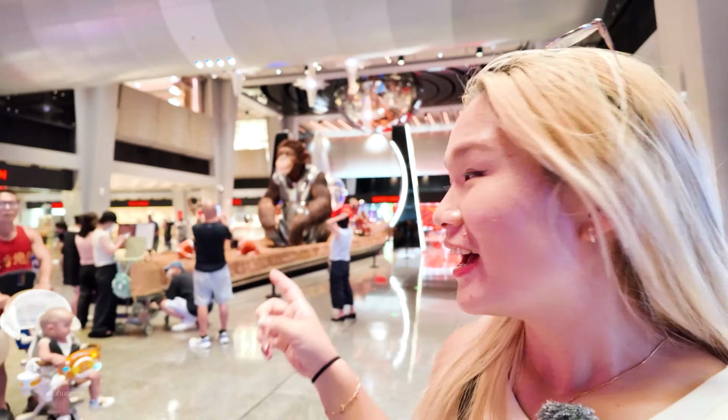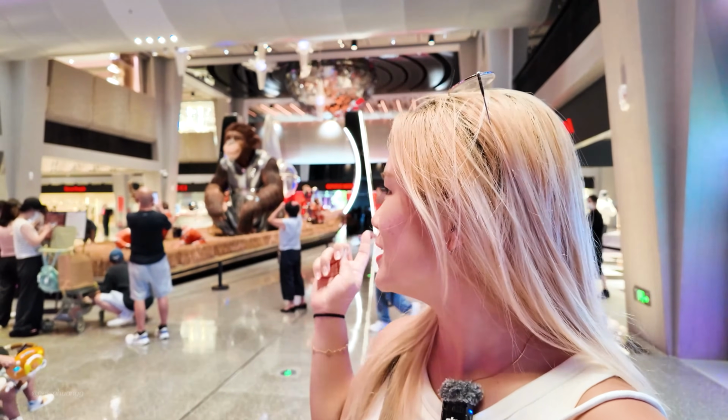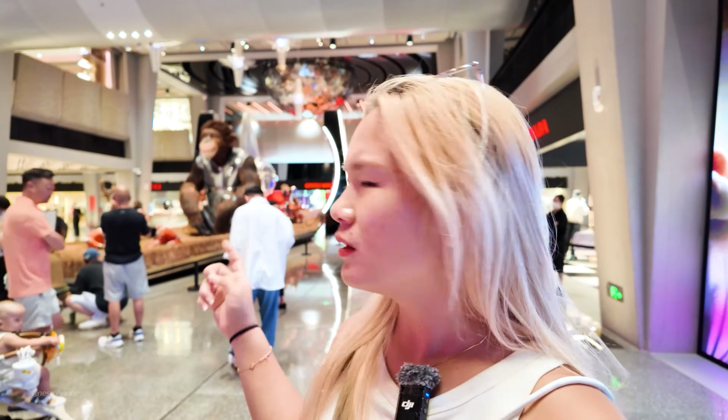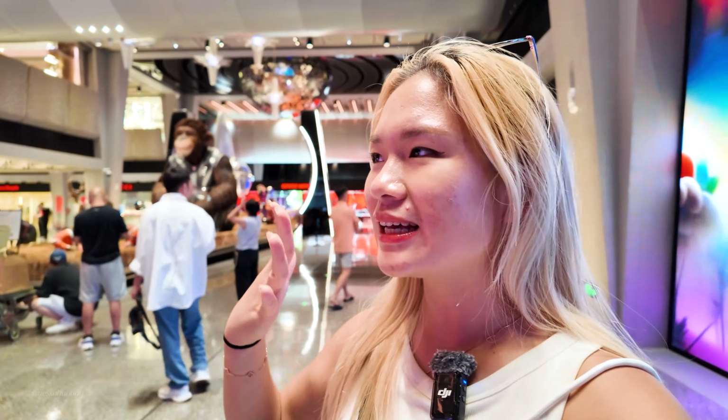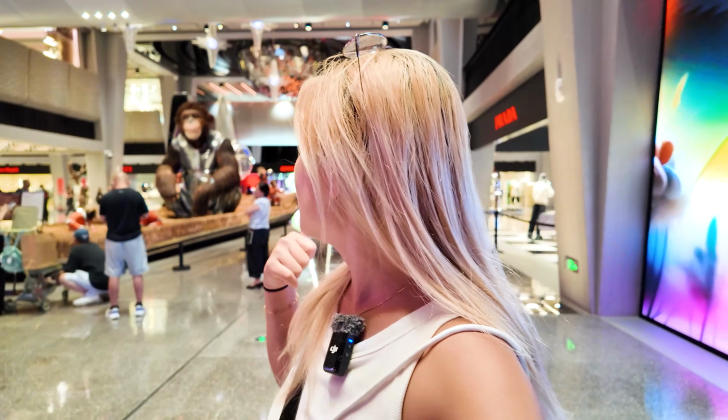Plus, they have a sculpture of Leonardo right in front of Gentle Monster. So I'm thinking this might be a Gentle Monster exhibition, or is it the mall? Because it's in the same theme with the mall, like this artistic vibe, and it's so cool. The monkey here actually moves. It's a robot. It's not just a statue.